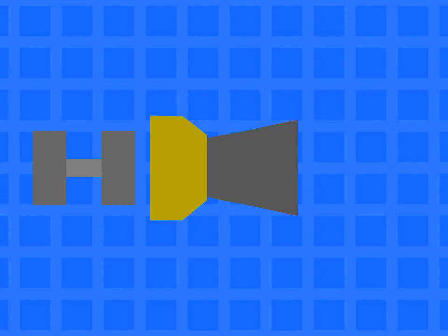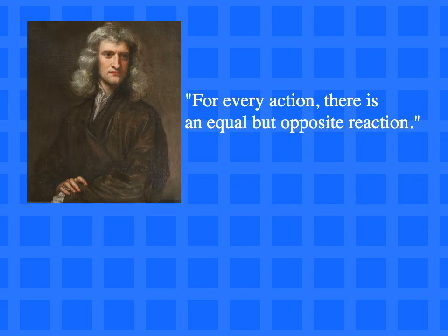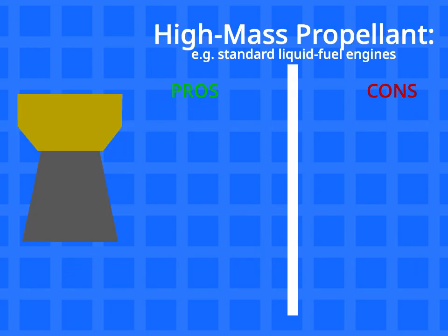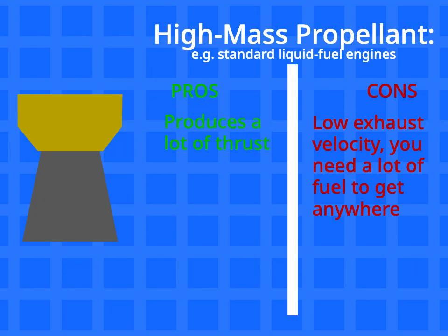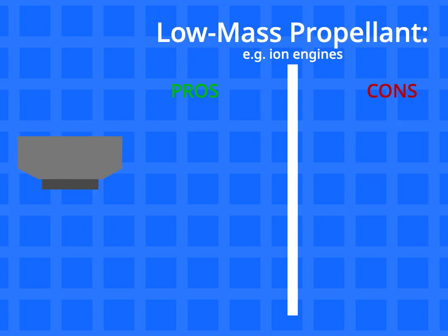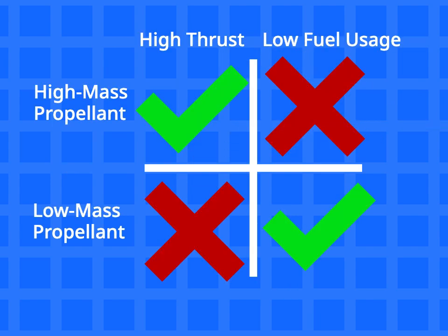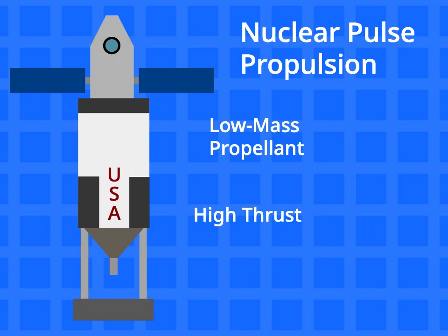Rocket engines are based on throwing mass backwards. Due to Newton's third law of motion, the thrust you get is equivalent to the mass you exert a force on. An engine can either burn a high mass propellant, which grants high thrusts but wastes a lot of fuel, or it could burn a low mass propellant, which can have a high velocity, but the decreased mass doesn't translate well to raw power. So, you're stuck with either having high thrust, high fuel usage, or low fuel usage, low thrust. Nuclear pulse propulsion completely circumvents this by having relatively lightweight canisters that explode and release megatons of energy.